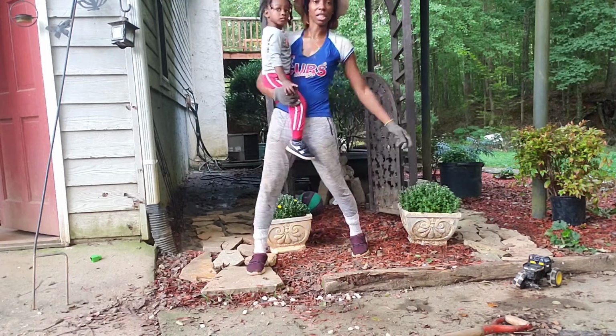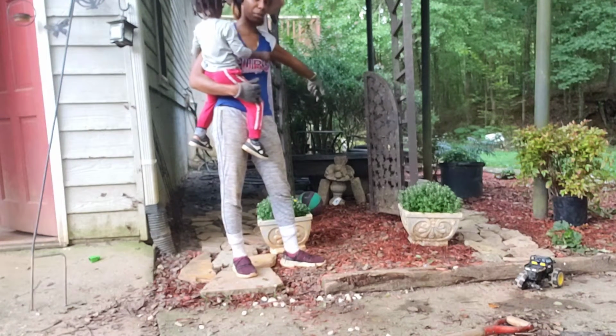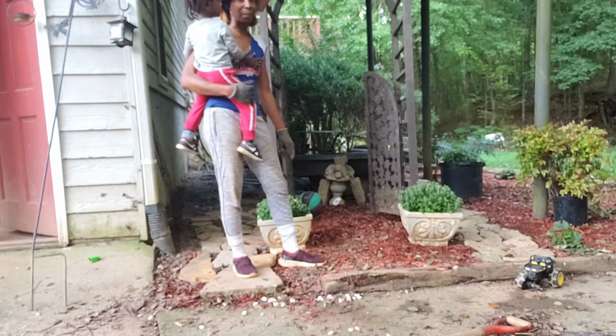And then I'm going to spray paint. Of course, I would have to dig to put the koi pond in.